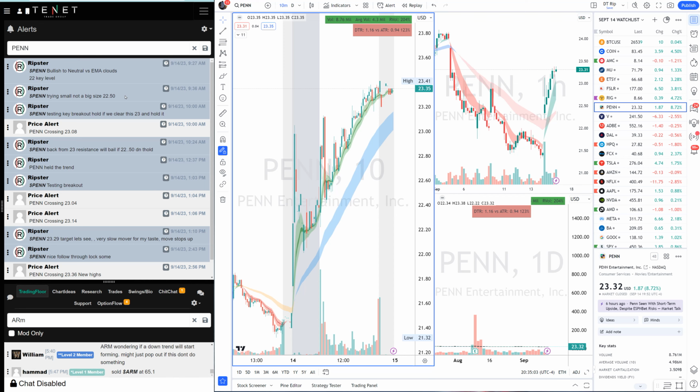PENN long was another steady winner. I had started some PENN small right at open, 22.50. By end of the day we got 23.41, so bullish to neutral versus the EMA Cloud. Risk was 20 cents. So what was the risk reward? If I added at 22.50 risking 50 cents, I made 80 cents. So if R is my risk, I made 1.6 R. So this is the risk reward.